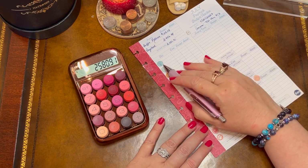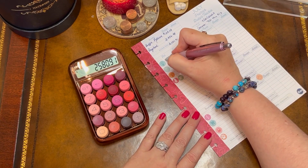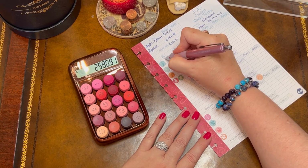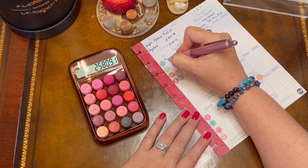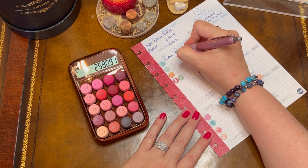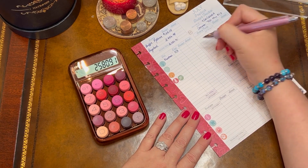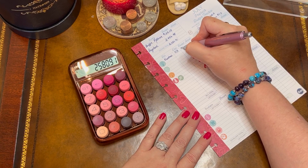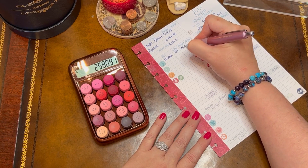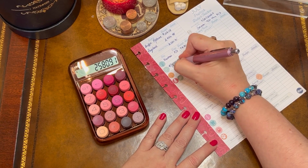So the first item I need to be aware of is my first bill, which is my electric bill, which is due August the 3rd. And that electric bill is $74.90. So here's my mortgage payment.